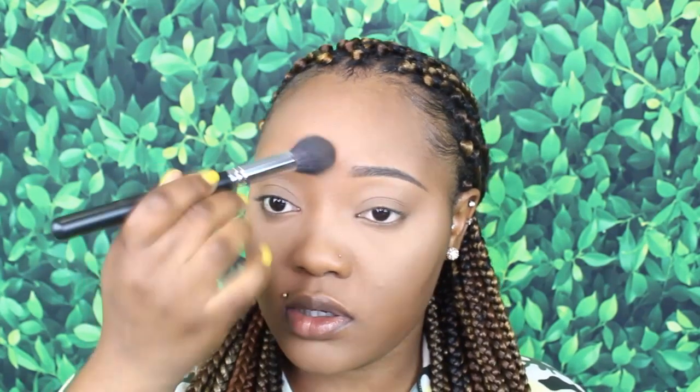my brush doing that. Getting some brush hair on my face. Like that. See, this is beautiful.